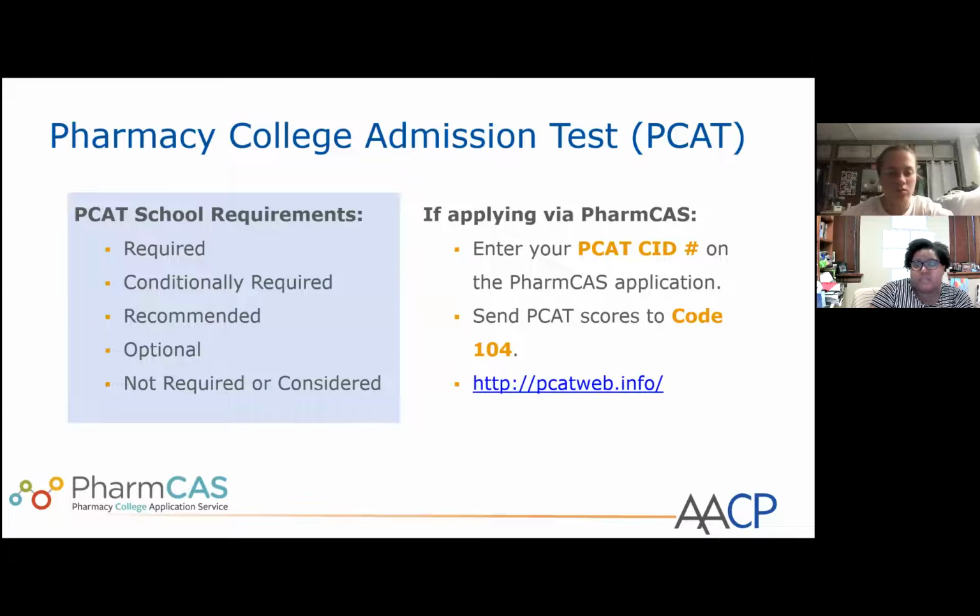So moving on here to the PCAT. First and foremost, you want to determine whether the PCAT is required or accepted for admission at the institutions that you wish to apply to. Note that many institutions have updated their PCAT policies due to the pandemic, so be sure to check the PharmCAS school directory or the Compare Programs pages to see the most up-to-date information. The options of the PCAT school requirements would be one of the ones listed in that blue box here on the left side of the screen.